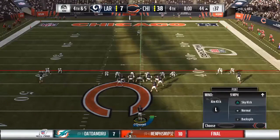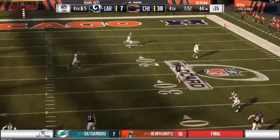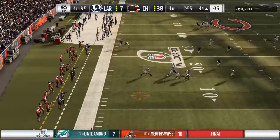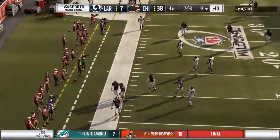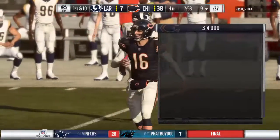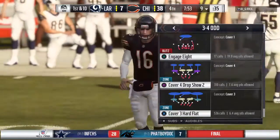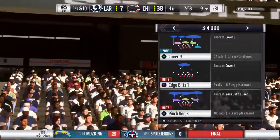Here's Pat O'Donnell now as he'll kick it away for the 2nd time. And he'll get this away into the icy winter air. And now out on the field, here comes Los Angeles. Last time they were out here, they had the benefit of good field position, which led to a touchdown. This time, they're going to have to work for it.